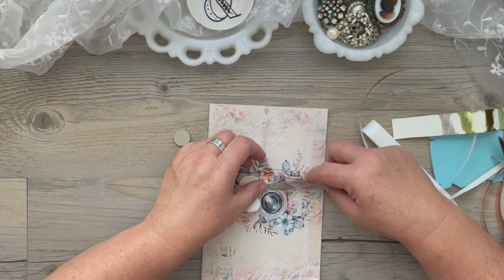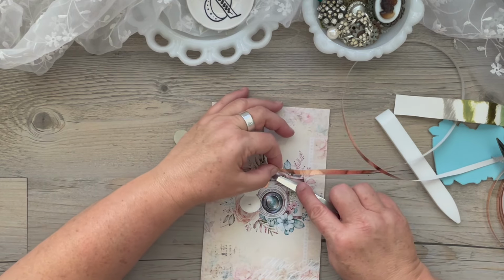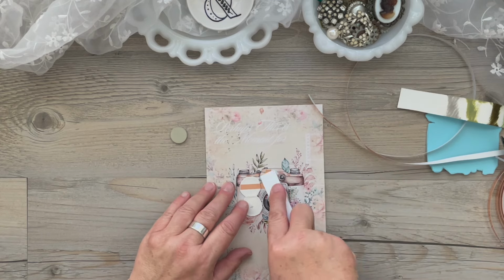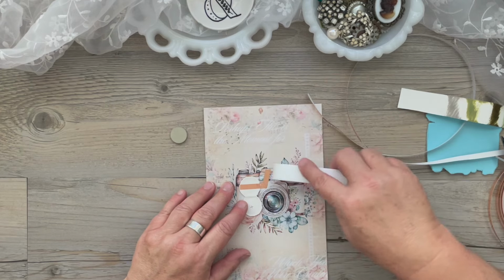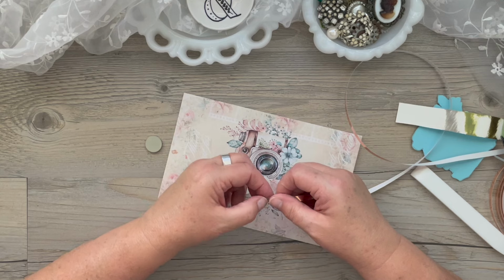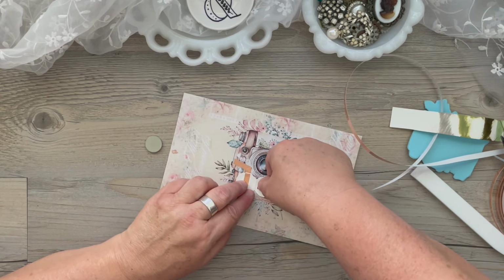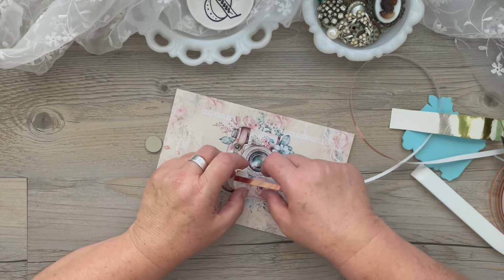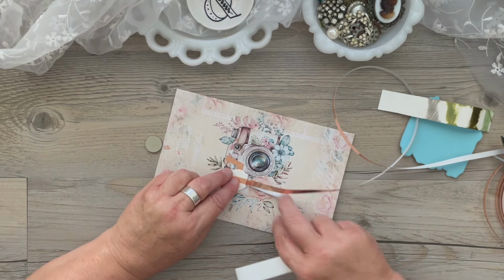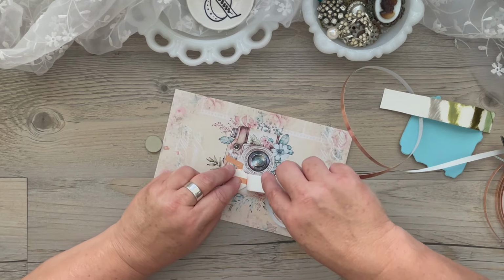On itself just a slight bit, and just go to right here is perfect. And I'm just going to burnish this down a little bit. And then I'm going to take this, this is the positive, and run it from here out to here. All right. Now I don't want this to tear in this crease here. So I've got to make sure that it's got plenty of room so it doesn't tear there.